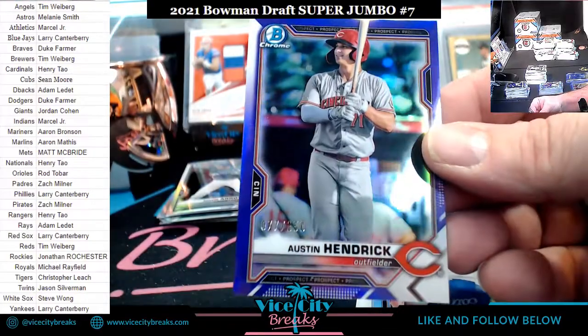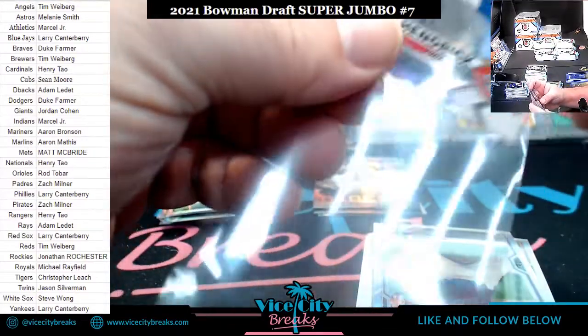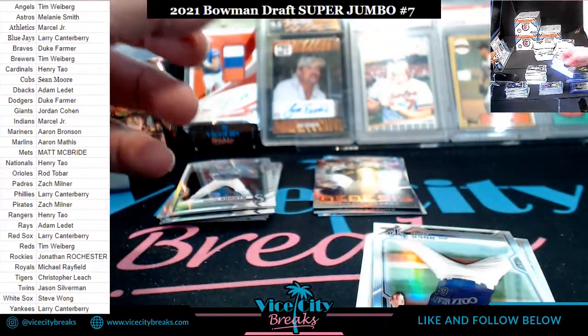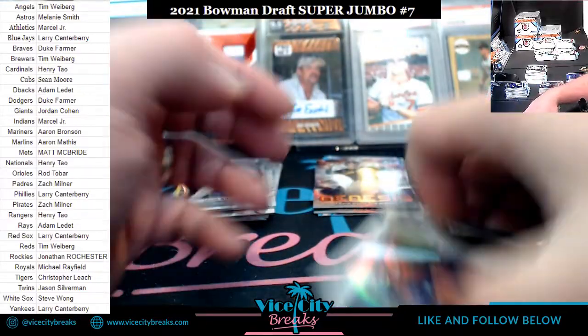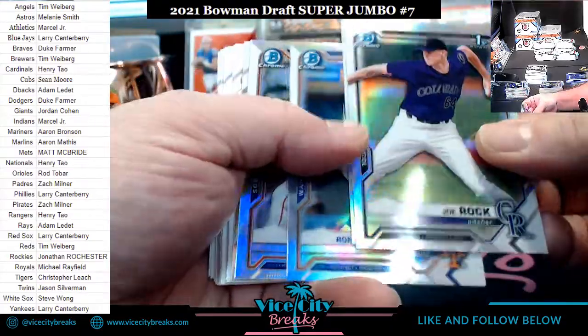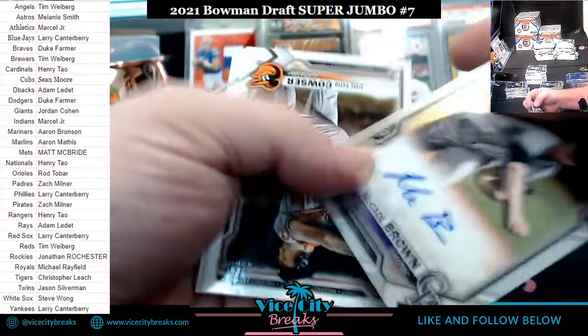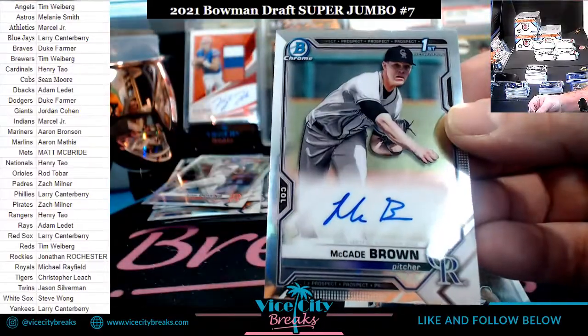Hendrick in purple for the Reds. That's a lot. That's an uncomfortable amount of stuff there. Right, let's see, base autograph 4. McCade Brown of the Rockies.